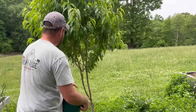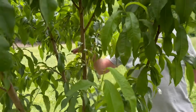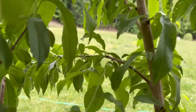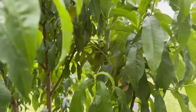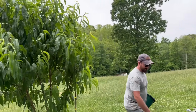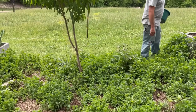This is another one of those volunteer peach trees. It's got one peach right there, one right here. Oh yeah, I guess we'll see. It's only 2 years old, ain't it? I think so. It's already that big. The mint's taken over. It's a jungle out here.